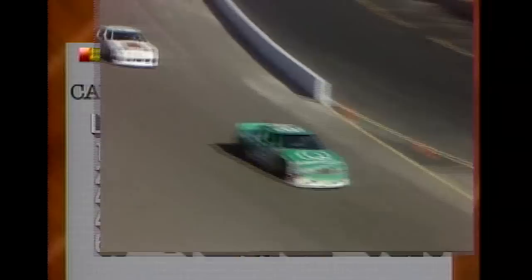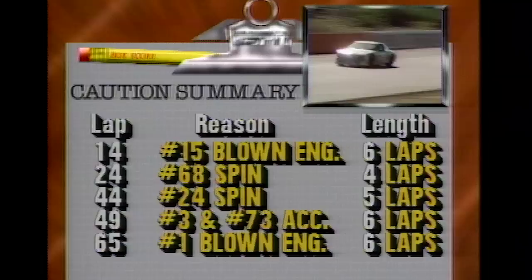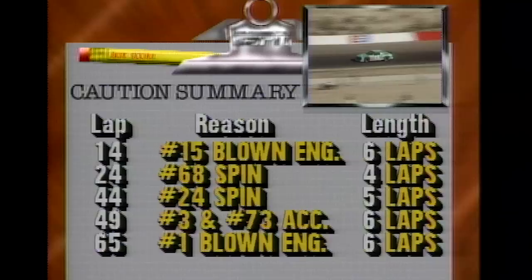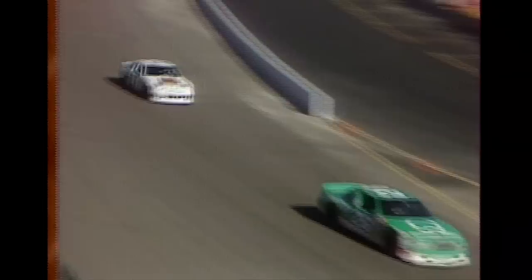Our caution summary: we have had 5 periods and they have been 4. A blown engine on the number 15 car on lap number 14. A spin involving the 68 car of Derry Cope. On lap number 44, we had a crash involving Gary Collins. He's back in the race, however. Then on lap 49, Dale Earnhardt and Joe Ruttman got together over on the backstretch. And the most recent caution period was brought about by Jimmy Bounds' blown engine, lap number 65. And Joe Ruttman is the latest retiree from this race. He has taken the Helen Ray special into the garage area. Let's go to the pit area and get a report from Dr.